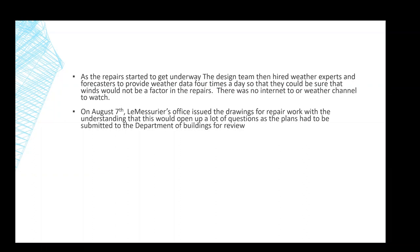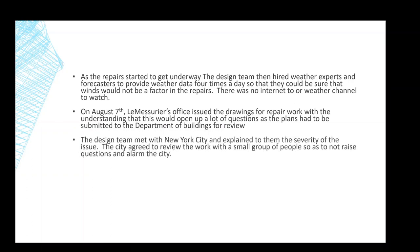On August 7th, Le Messurier's office issued drawings for the repair work with the understanding that this would open a lot of questions, as the plans had to be submitted to the New York City Department of Buildings for review. The design team met with New York City and explained to them the severity of the issue. And the city agreed that if they let this out, it would cause panic within the city. So they kept the reviewers to a small group of people so as not to alarm the city.